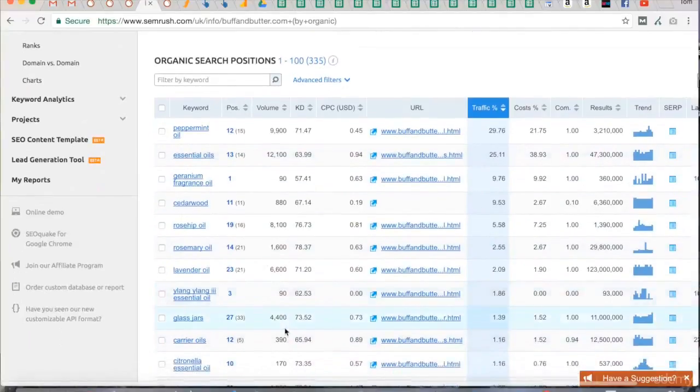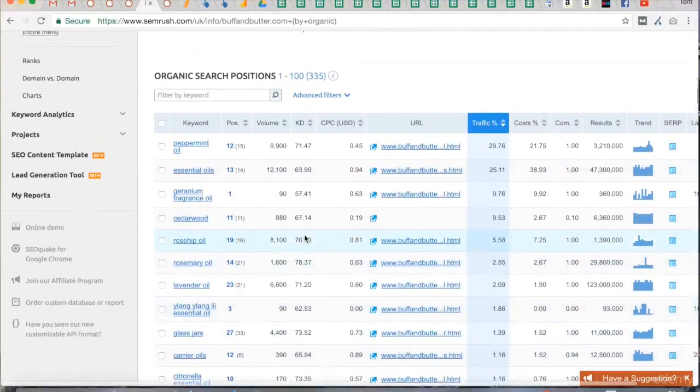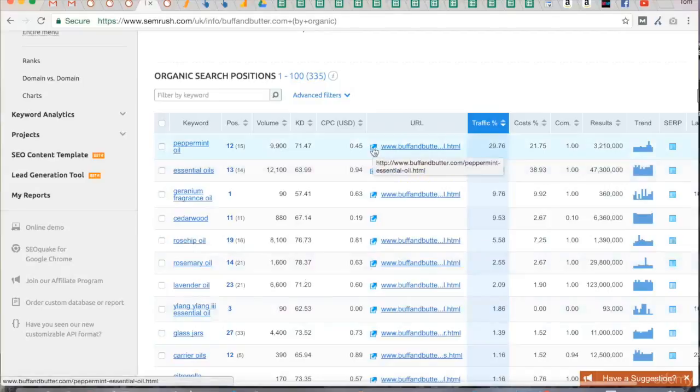But just as is, we can see keywords and the position you're at in the whole country, and the amount of people that search that term, and then the keyword difficulty here, showing how hard it is to rank for that keyword, and then the page that you've created which has meant that you've got that ranking. So basically, which page it is that's ranking for that term.